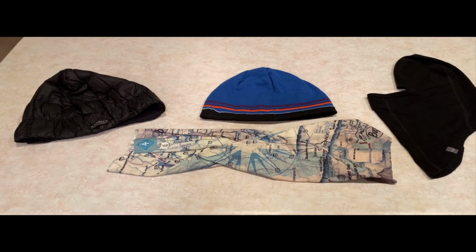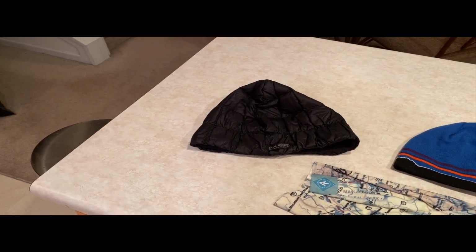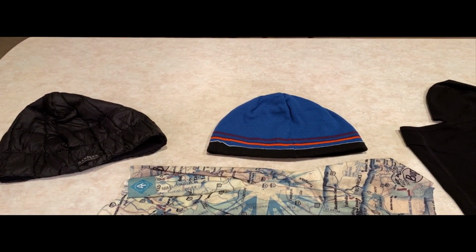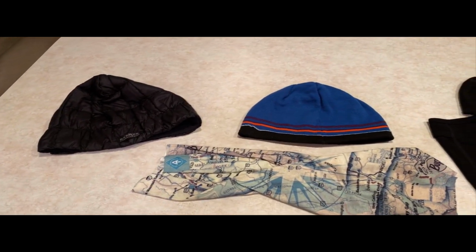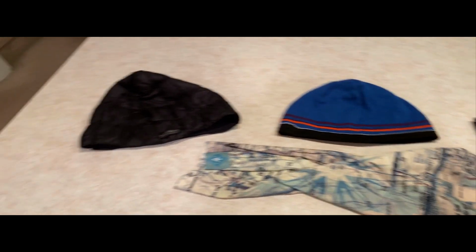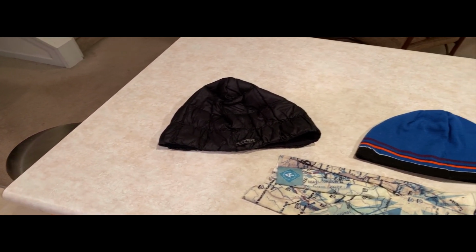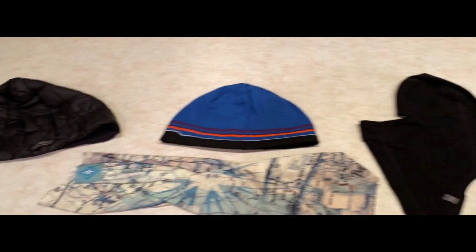For headwear, we have the Black Rock down beanie. Man, I love that thing. I have a Patagonia cap, and why am I taking both? Well, I used both of them in 2018. I used the Patagonia to actually hike in, and then I saved the beanie for camp and sleeping and just hanging out. It was just really warm, really nice.